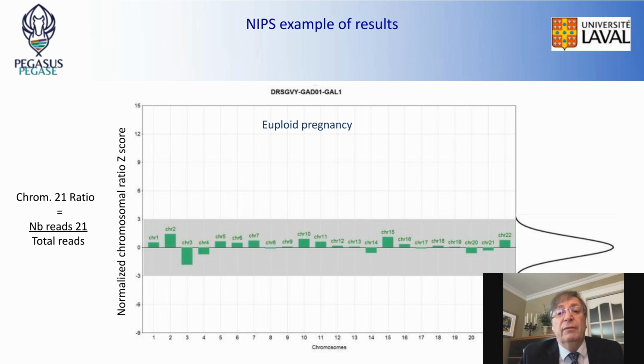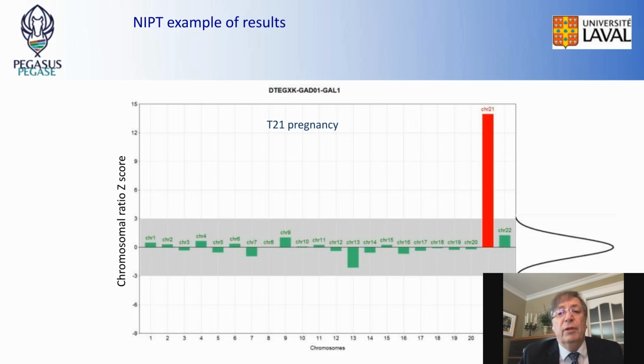In the case of a fetus which has an extra chromosome 21, or Down syndrome, or trisomy 21, we will see a clear increase in the number of reads coming from chromosome 21 as compared to what would be expected from the other chromosomes, and then we will be able to measure this discrepancy in multiples of the standard deviation, or the Z-score, which will provide a signal that there is a significant likelihood of having a fetus which has an extra chromosome 21 in this specific case.